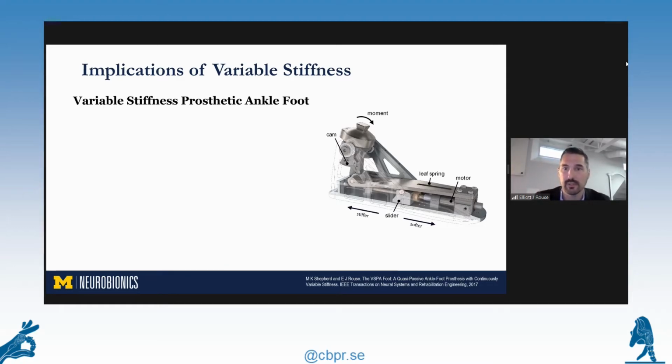The first is it uses a cam-based transmission to deflect this leaf spring that's shown there, and we can shape that cam profile to encode any passive torque angle curve of this prosthetic ankle. The second novelty is we can adjust its stiffness by moving the slider, shown in this diagram, or the simple support underneath that leaf spring. This lets us adjust the stiffness step to step by over an order of magnitude.